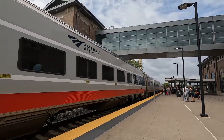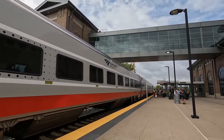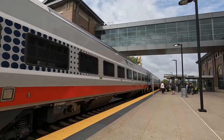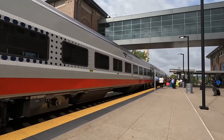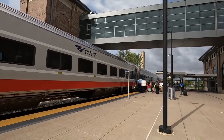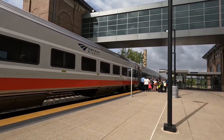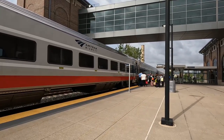Cafe car right behind the engine, followed by coach, business class now, another coach class. Got the same nice horn salute. Nice to see so many people traveling by rail. Who doesn't love a train?